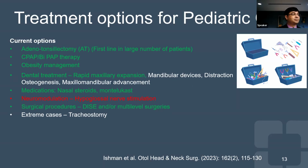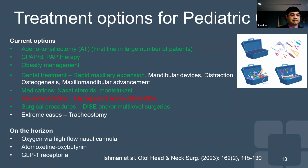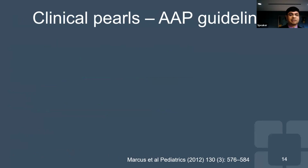In some extreme cases, patients need tracheostomy. We also have a few on the horizon: oxygen via high-flow nasal cannula. There are a few papers on that, but it's not ready for prime time yet. Oxybutynin and atomoxetine, as well as GLP receptor agonists, which are utilized for weight management. So the ones highlighted in green and red here are the ones I'm going to cover today, but I'm happy to answer any questions regarding the other ones.